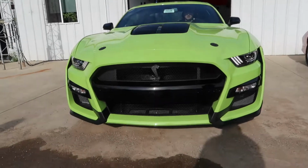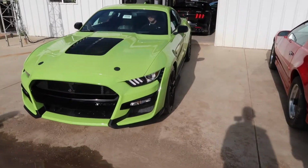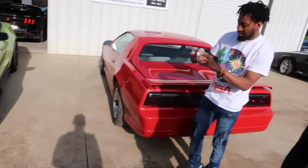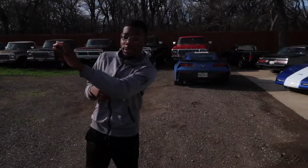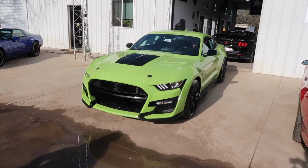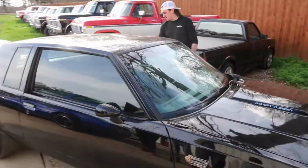He's trying to see what it does. Yes, sir. And it sucks in air and stuff right up in there. That's cool. What you think? Crazy, man. People dream cars and stuff. That's crazy. Oh, wow.